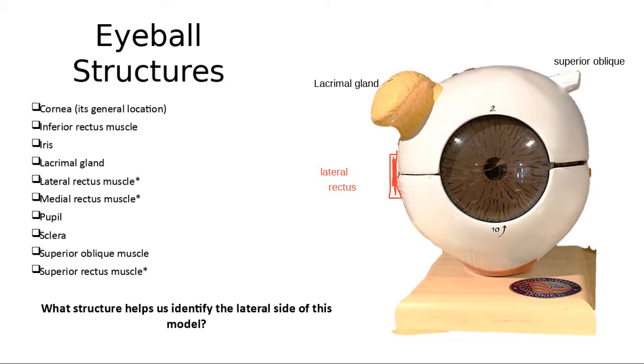Exactly. Here we'll add our little superior rectus, superior rectus up here on the top. So again, lateral versus medial, that's the big thing we have to figure out. Once we know lateral versus medial, we can predict all of those other locations.